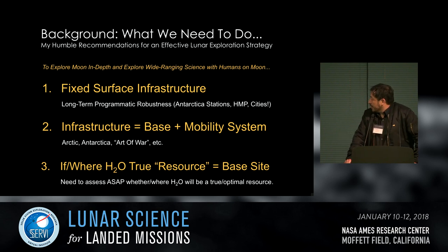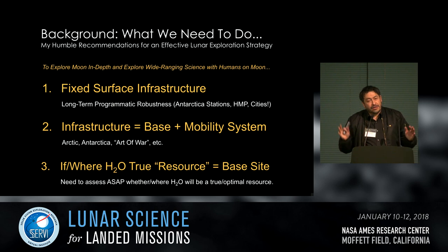Okay, so the key thing here is to determine if the water that we do have, wherever it is on the moon, is actually in sufficient concentration to be extractable. And if so, where is it? And where's the optimal place to go? So this essentially has been the motivation of the study I'm going to present here.